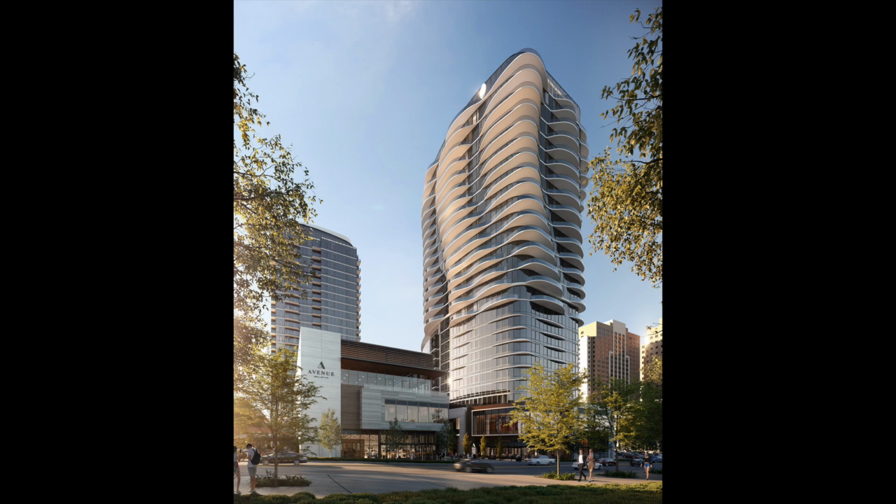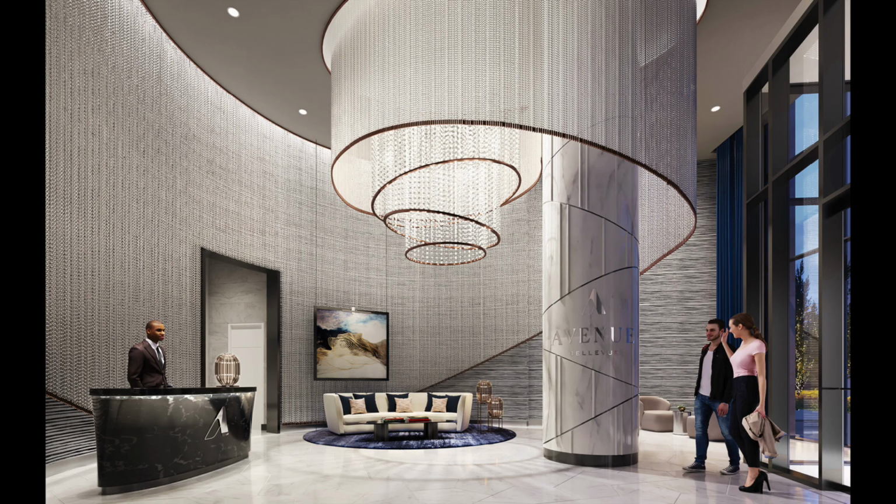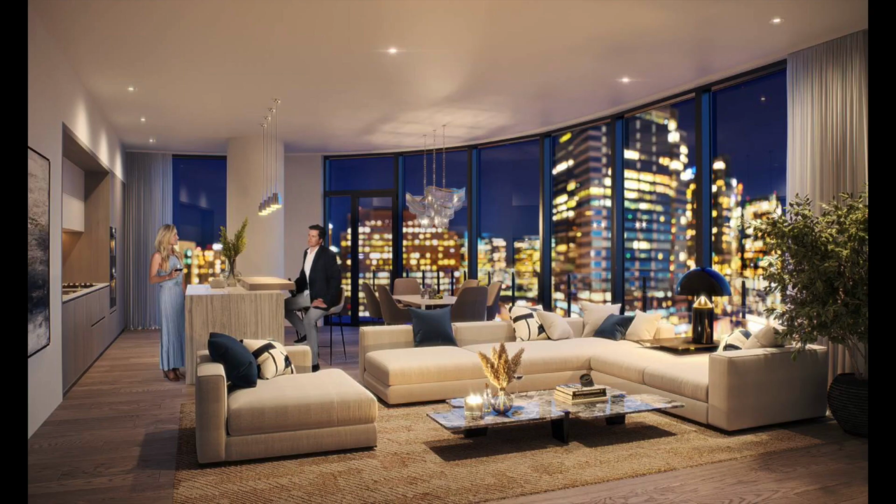So what we've got is Avenue Estates, which is 141 condominium homes sitting on top of a 208 room Intercontinental Hotel. For the most part, Avenue Estates are quite large. Average sizes for that building on the condo side are about 1,450 square feet. So that's average. We have homes well over 3,000 square feet, standard homes over 2,000 square feet, and some one-bedroom homes that are around 1,000 square feet. So they're quite large, but again, only 141 homes.